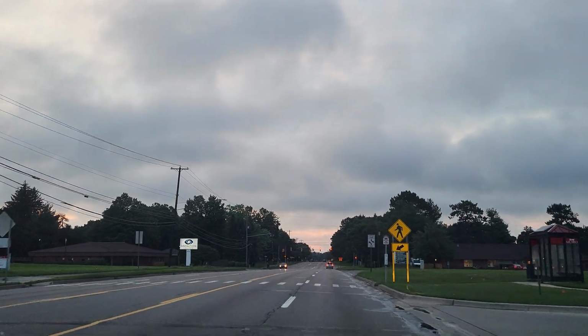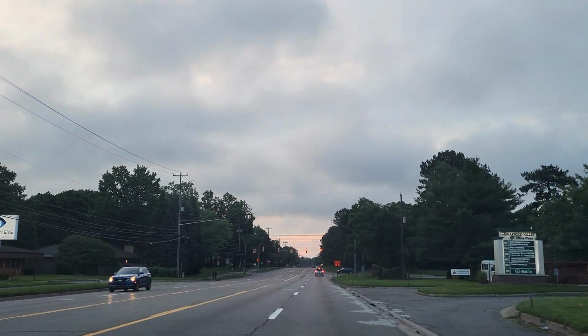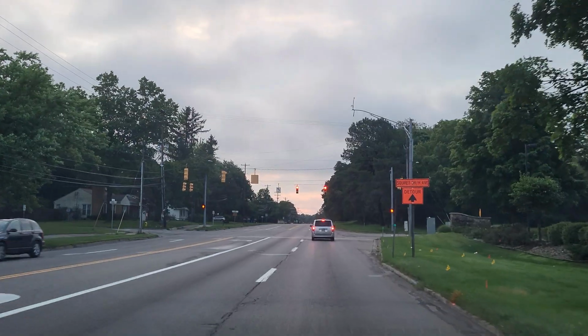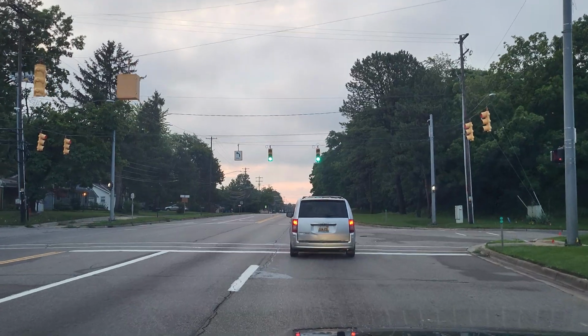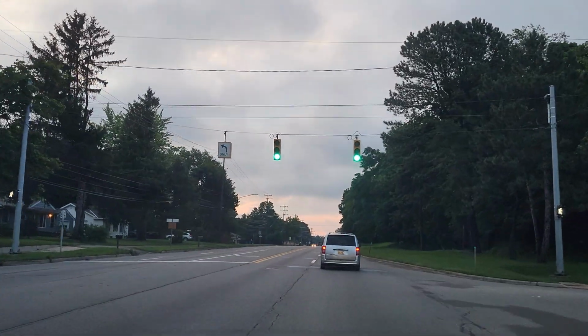Morning, folks. Here with Edward today in my little travels, however little they may be. I'm on West Main heading inbound towards Kalamazoo, heading eastbound. Have to go down the east side of Kalamazoo this morning. Little business. Thought I'd take you with me on a morning trip.